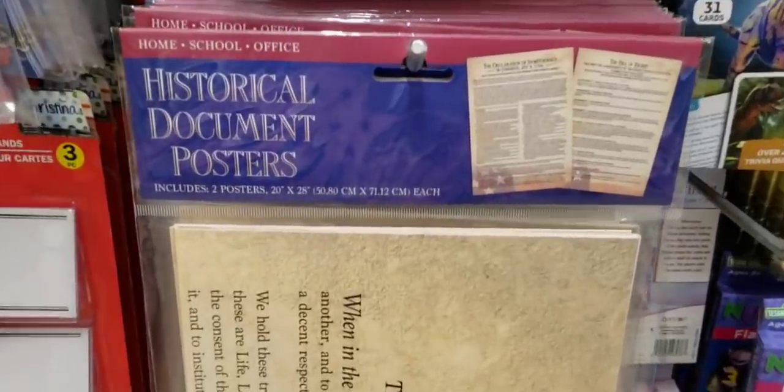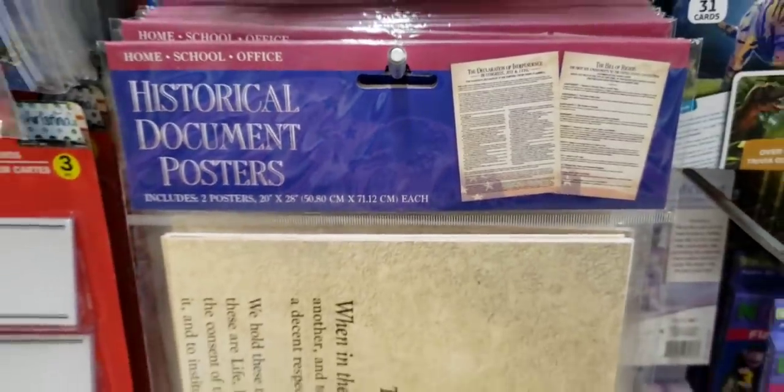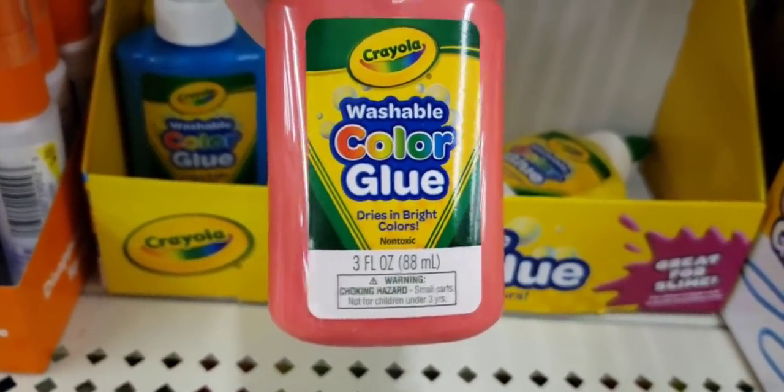Ooh, here's some historical document posters. You get 2 of them, 20 by 28. Here's some washable color glue. They dry in bright colors.